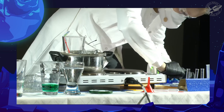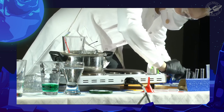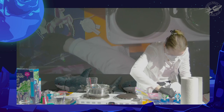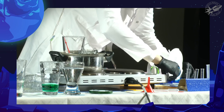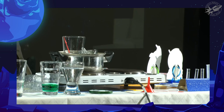You just put it in here. If it's liquid, it has a better hold. Yellow on blue. It's a blue unicorn. And we'll just continue with another experiment. So we are done with this. And tomorrow we can check how far the unicorns got.